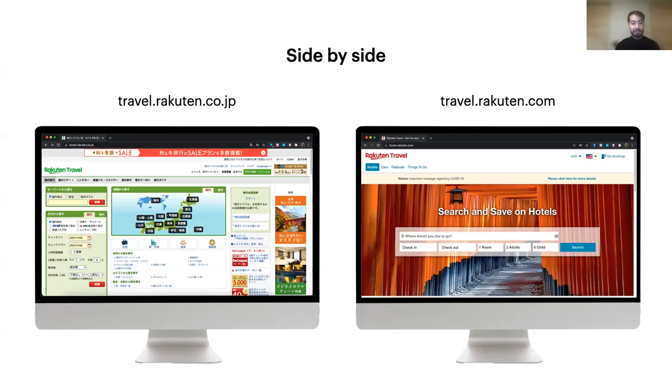Another example is Rakuten Travel, who has adopted a strikingly different layout for Japanese users versus those who search in a different language. In the Japanese version, you can see that there are many more filters to choose from, and promotions and destinations are promoted above the default, leaving zero negative space, versus on the right, which I think most of you are more familiar with. There's a search field with a few options and a clear call to action, and the background is very minimal.